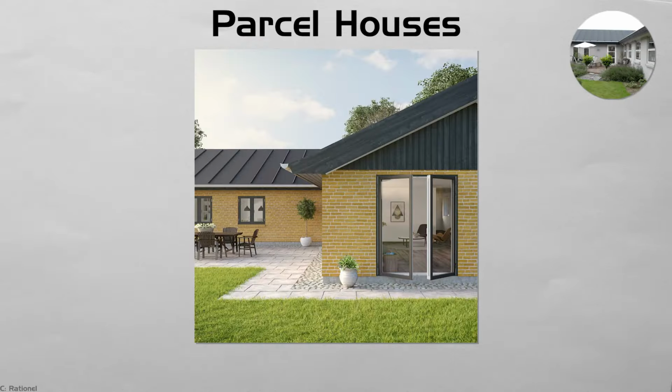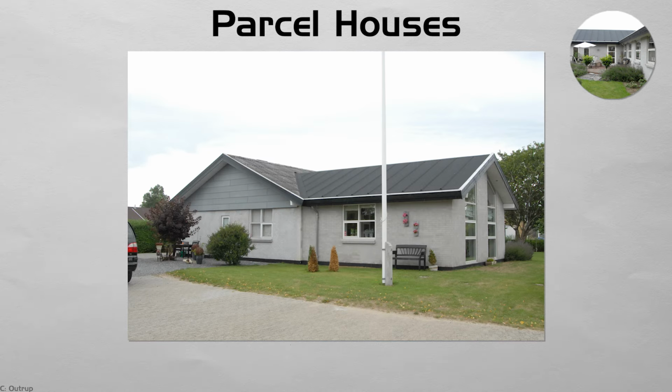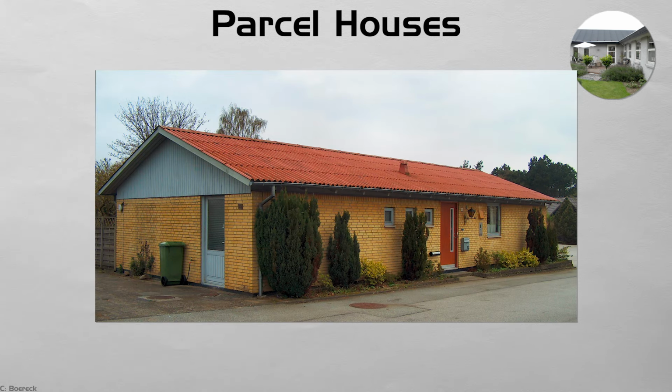Parcel houses. From the late 1960s, a larger plot house, the Parcelhus, took over new suburbs. Still one-story and brick-clad, it sat on its own garden parcel, added a carport or garage, and used an L or U shape so sliding doors could open the living area to a patio. Extra space and private yards made the Parcelhus the dominant family home around cities like Aarhus, Odense, and Copenhagen.